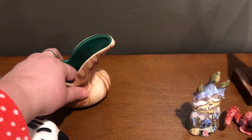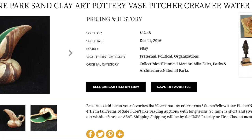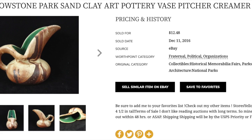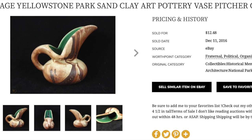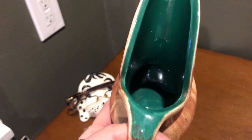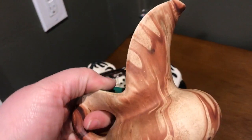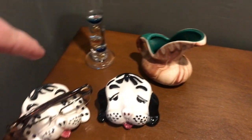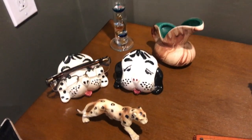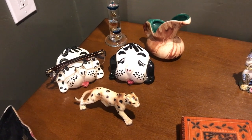And this piece was at a little church rummage sale. This is a piece marked Yellowstone Park. Just a souvenir piece. Neat. Obviously 60s, 70s. It has a really cool green interior. And these sell probably around $12. I got this for either 50 cents or 75 cents. So those were our garage sale finds. We didn't have the greatest of luck, but the things I did find I was pretty happy with.